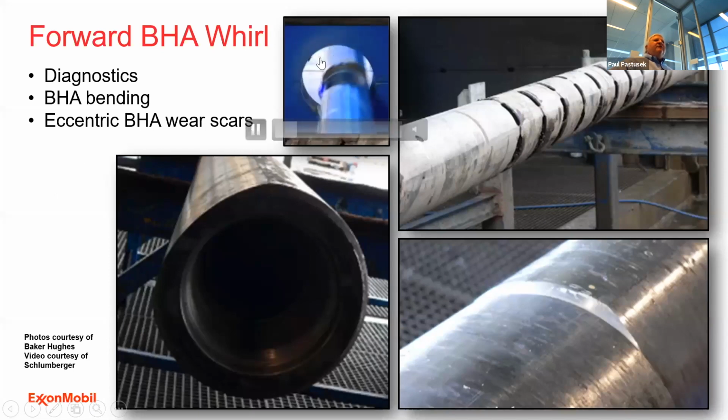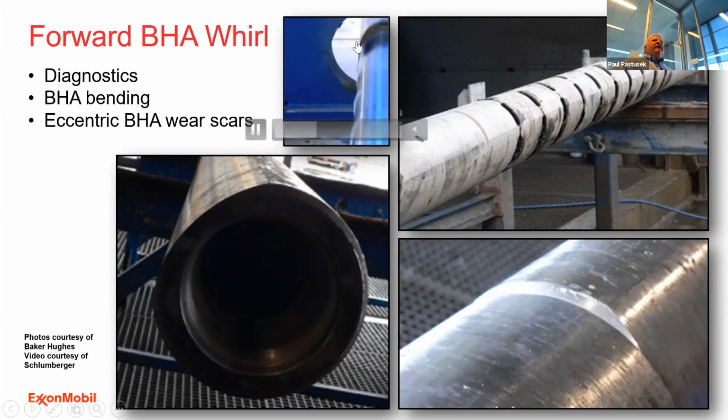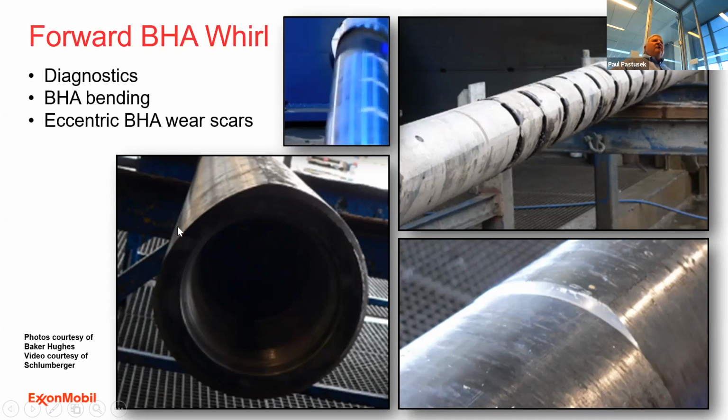So, hopefully most of you guys have seen this video from Schlumberger. It's a lab test where they run the pipe. They've actually lubricated this idea of this casing ring. And what you see is, you see this thing is jump rope motion. One side of the drill collar is up against the borehole wall. Look at this wear scar right here. It's one side is worn away. Here's a BHA that is being disassembled in the lab or in the shop.